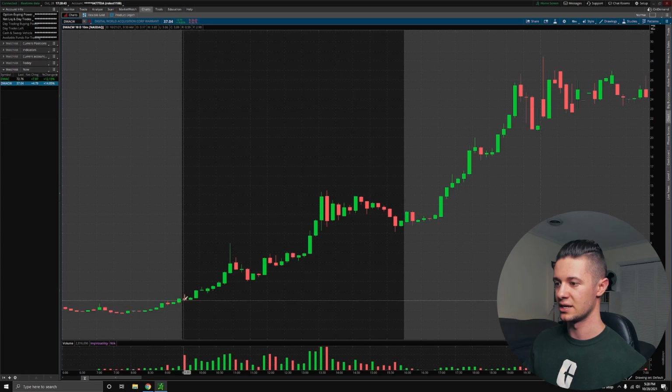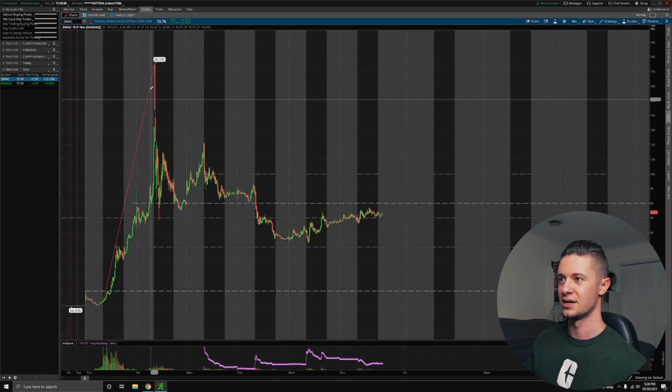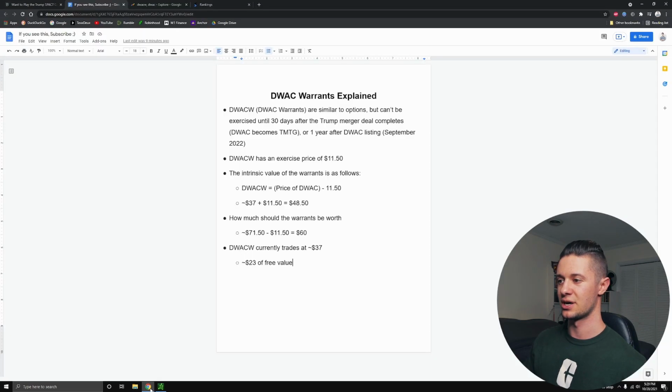However, the warrants were able to do a lot more. They started trading around $3.04 and ended up going up to heights of $79. So that's actually a 2,472% increase. So much larger, right? 2,472% versus 1,292, I believe it was, for DWAC. So the warrants are much more volatile. Obviously, there is a lot more risk with the warrants.